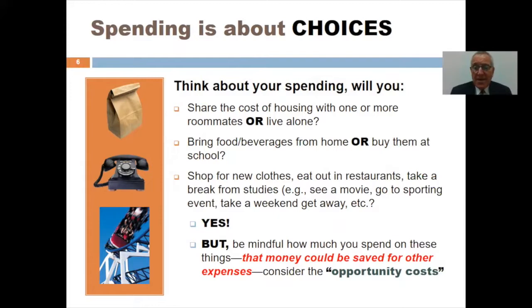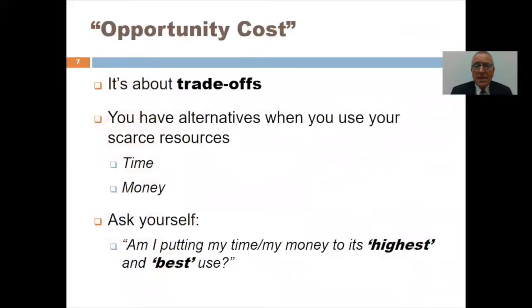You want to consider what in economics we refer to as opportunity costs. Opportunity cost is all about trade-offs. It's recognizing that you have alternatives when you use your scarce resources. And of course, you know that when it comes to your time, but you also have alternatives when it comes to spending money. So you want to be asking yourself, as you're using that money and that time, how are you putting it to its highest and best use? Have you made the best use of it? Because if you haven't, then you've actually incurred an added cost. You've sacrificed because you've given up the opportunity to do something better with it.